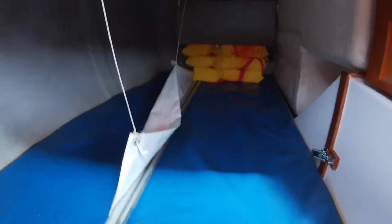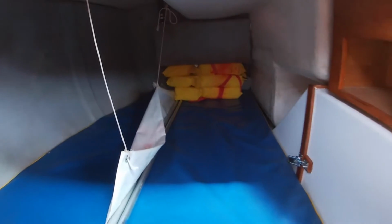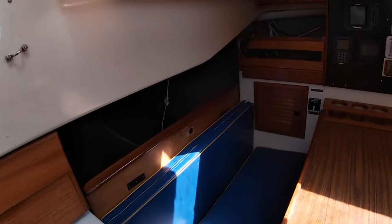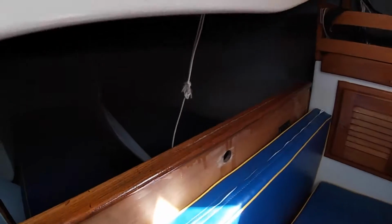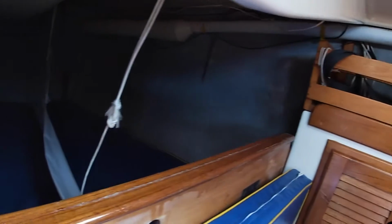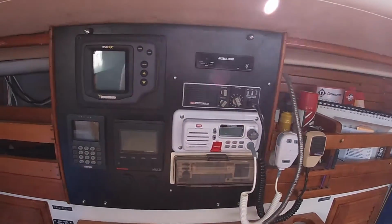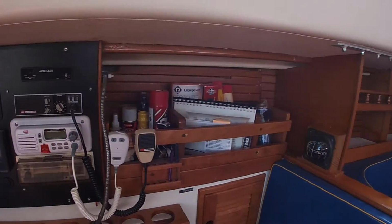An example of the fit out here, which is in good condition, two double quarter berths, both with lee cloths. Moving across to the starboard one now. There's also a dinette here, opposite the galley. And this also doubles as a nav station. So good instrumentation, all you need for a boat like this.